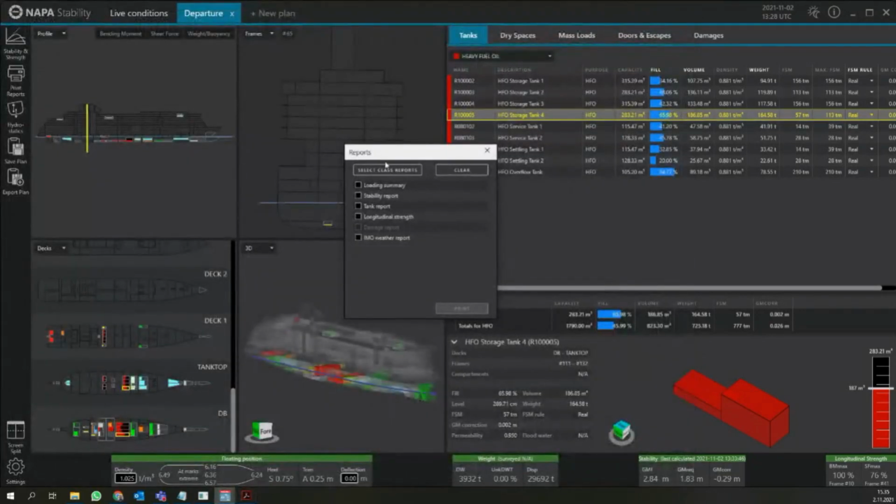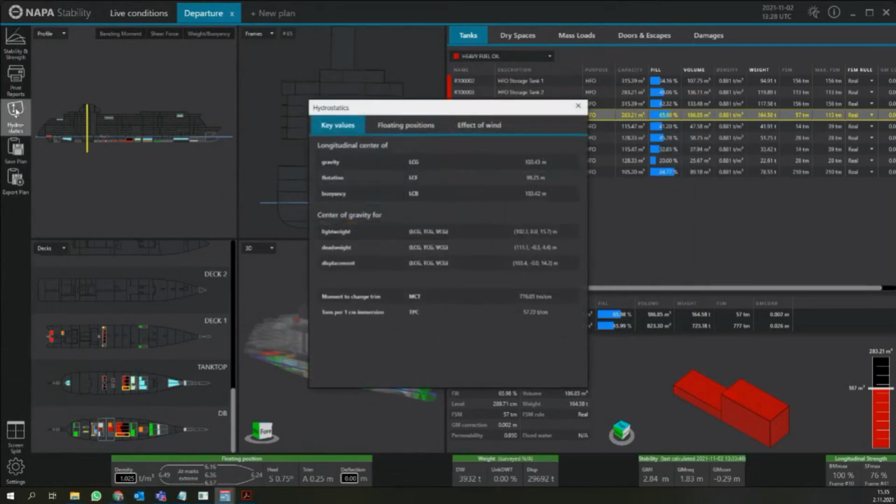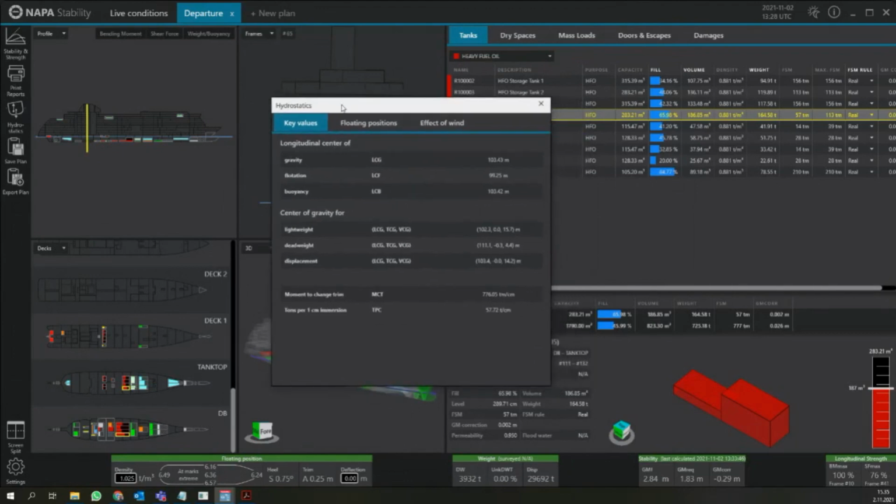So this was shortly about the reports and how they look. Then we have a hydrostatics tool here, so you can easily see the key values for the longitudinal center of gravities, flotation, buoyancy, and then the center of gravity for lightweight, deadweight, and displacement in a very easy way. Then we also have a moment to change trim here and tons per 1 centimeter immersion available.